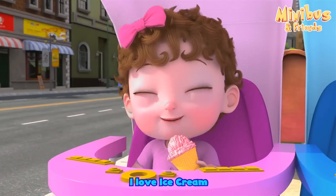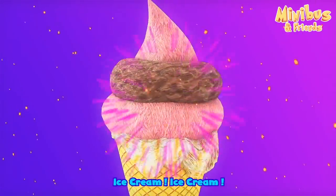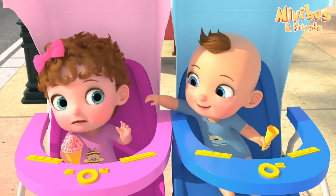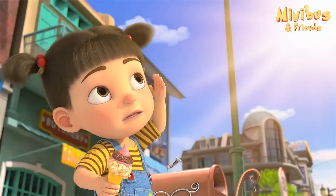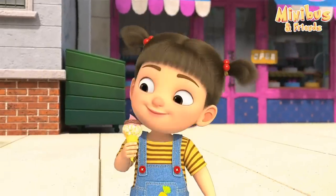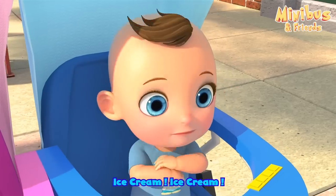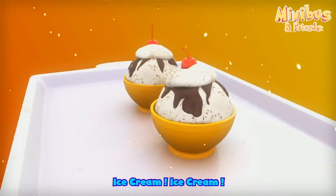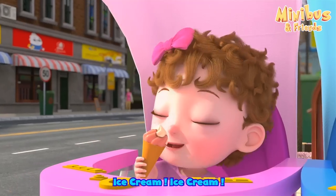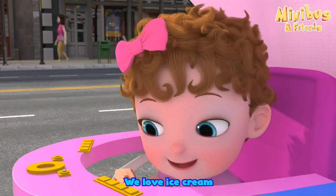Ice cream, ice cream, I love ice cream. When it's hot outside and ice cream is the best, 'cause it cools me down. Chocolate is my favorite, it's better than the rest. Ice cream, ice cream, do you love ice cream? Ice cream, ice cream, we love ice cream.